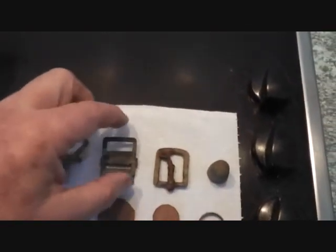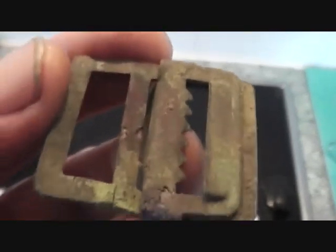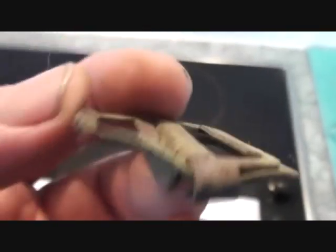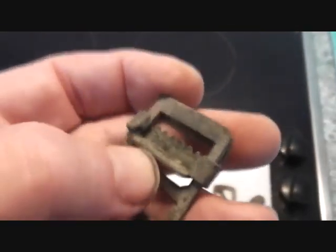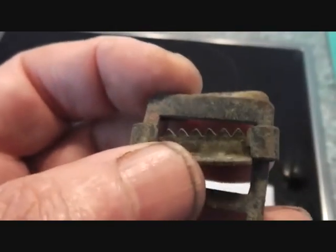One thing about these things is they try to get lost again. Webbing buckle, nice one. World War II, presumably. A lot of soldiers are sort of coming home, bringing their gear with them, but still in good nick. Here we go.